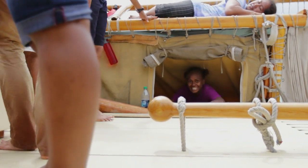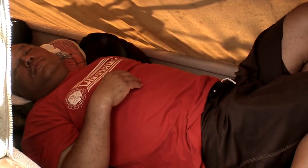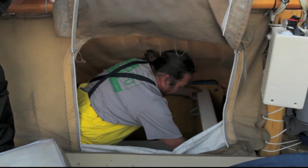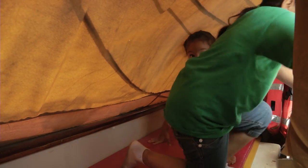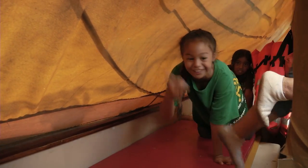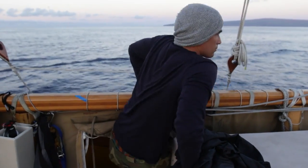6-foot by 3-foot sleeping compartments run the length of both sides of the deck. Each crew member is allowed one 48-quart cooler in which to store all their belongings. Boards and sleeping pads are placed over the coolers to create bunks. It's kind of like camping in a tent, and then there's a canvas that goes over the top. So on Hokulea, you might get a little wet, especially if it's rough, but on Hikianalia, it's dry.